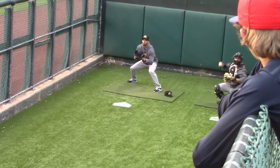Super close access to both bullpens. Get right up here, check out the pitchers warming up and whatnot. See the River Cats warming up.